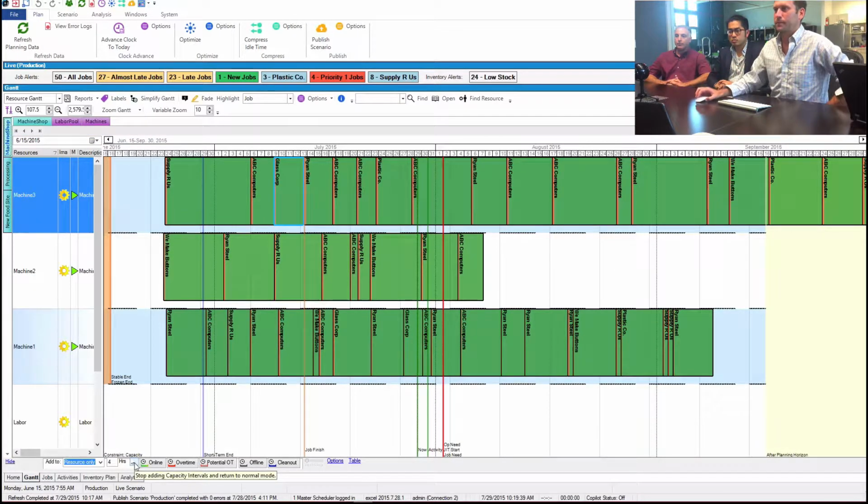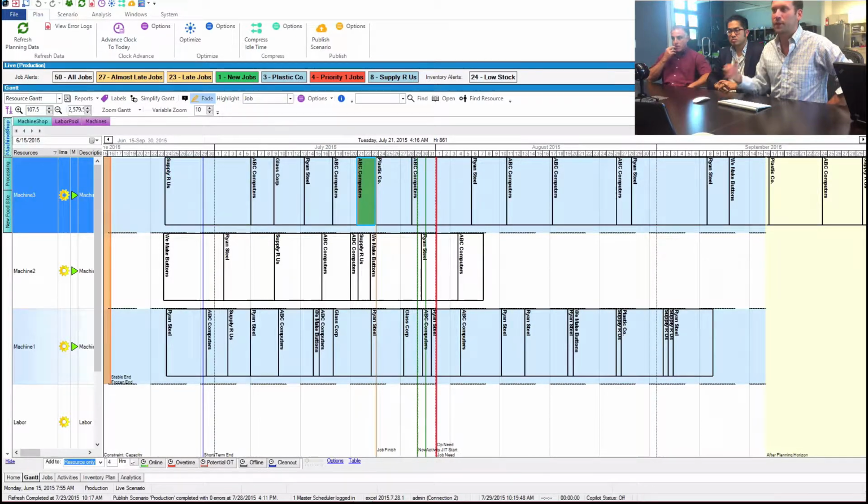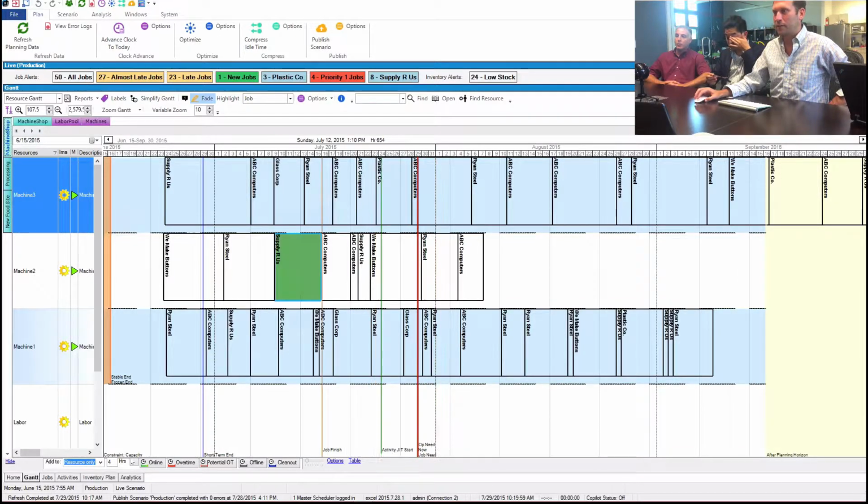I'm on my Gantt. We now have an option called Fade on the Gantt. So if I turn that on, as I click on jobs on the Gantt, it automatically fades other jobs in the background. So you could get this before. I think you'd have to right-click on a job and hide other jobs on the Gantt. Now we've made it really easy, where you click on a job, you can see all the operations associated with that job very easily on the Gantt.